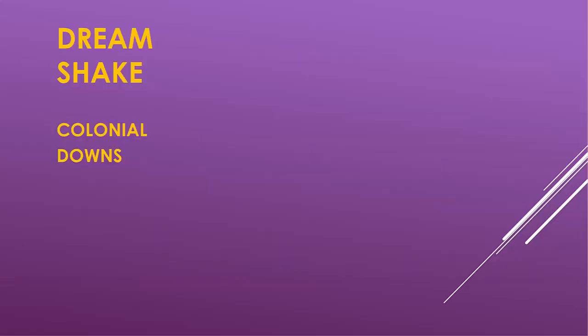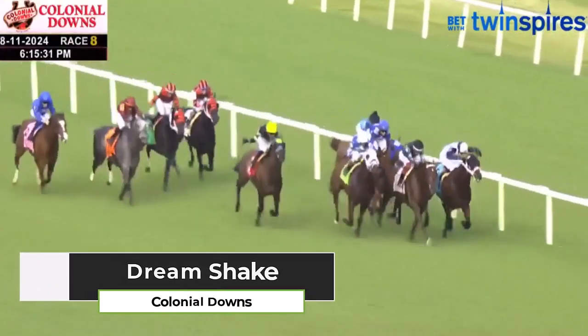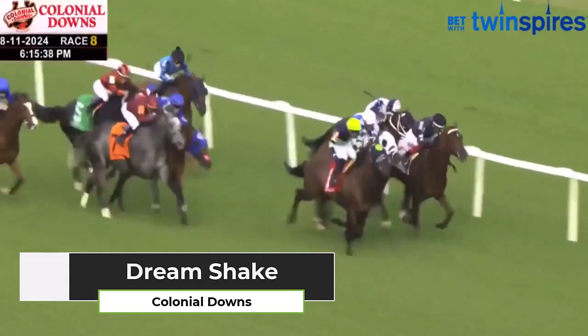A big winner at Colonial Downs this summer was Dream Shake. He did it at a little bit of a price in the Van Cleve Stakes. Here he is, got loose, got up by a couple, and powered away to victory at Colonial Downs. He's got to go up in class here for the Breeders' Cup.